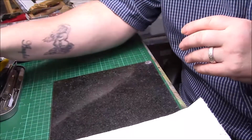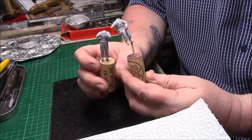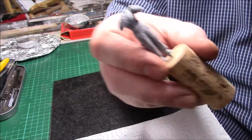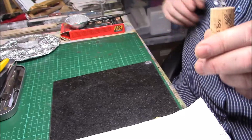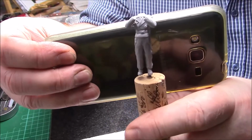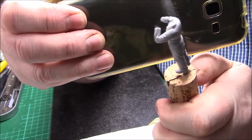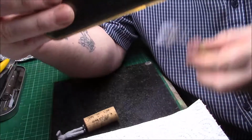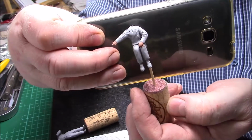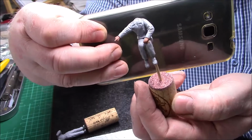So first the figures, I've got the two figures primed at the moment. These are the two that came with the Meng tank, just the commander and it looks like the loader. Let's see if we can get some light behind them, let's try the phone. So the detail's not bad. He's just been coated with Vallejo Grey primer, same as the loader. Yeah, they're quite nice, not bad little figures that came with the tank.